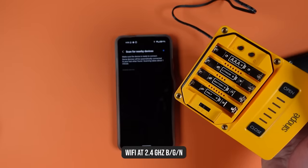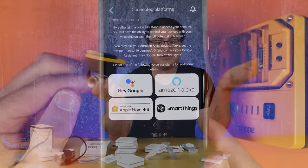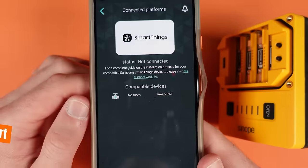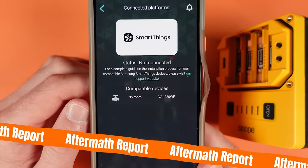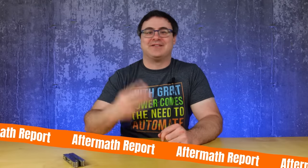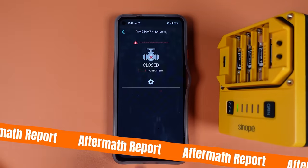Now, obviously you're gonna create those automations in the app. I'm gonna see how all that works. And then we're gonna get some of these leak sensors working with this. The aftermath story of this set of products is that I can't install two out of three of them without getting a plumber in, so I won't be doing that here.